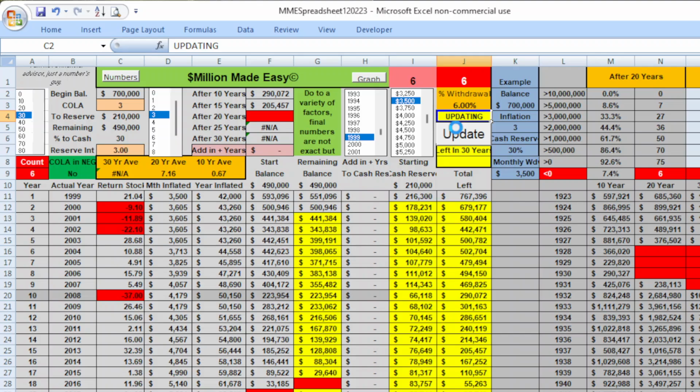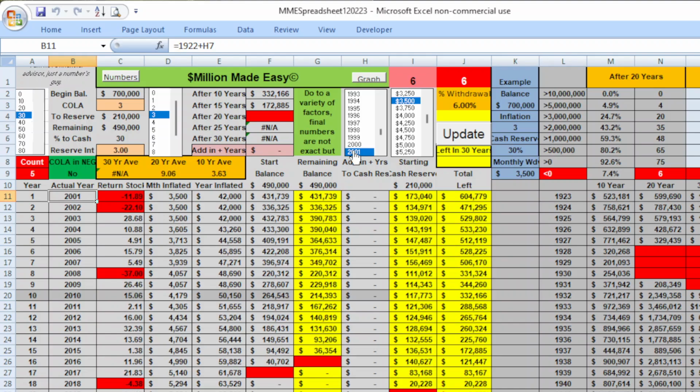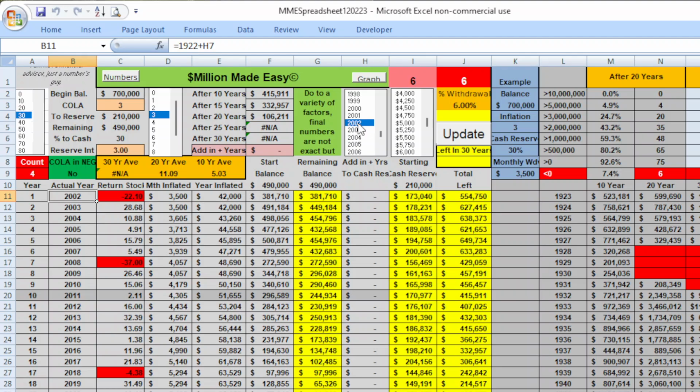Again, we know the Depression years would have been tough, and 1999 would have been tough. Still, 3,500 on 700,000. The only problem there is our 1928 to 1930, and also in the year 1999. Let's see about 2000. 2000, running out of money. 2001, running out of money. Let's see, 2002. Still running out of money. So you're getting hit with these times right here. Again, that's with 3,500 a month when you have 700,000.